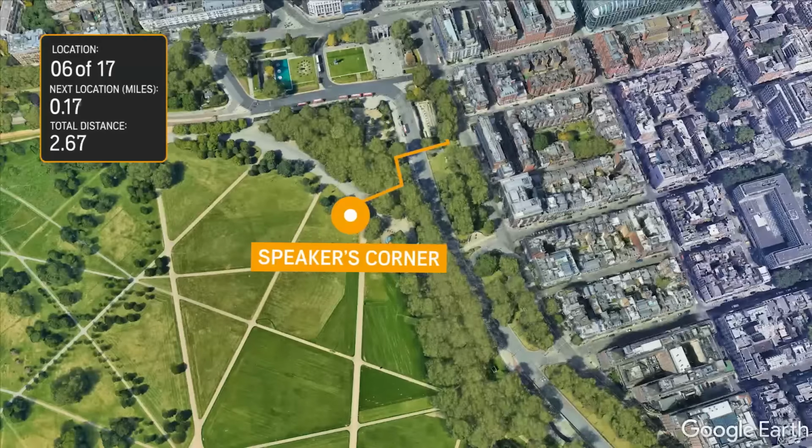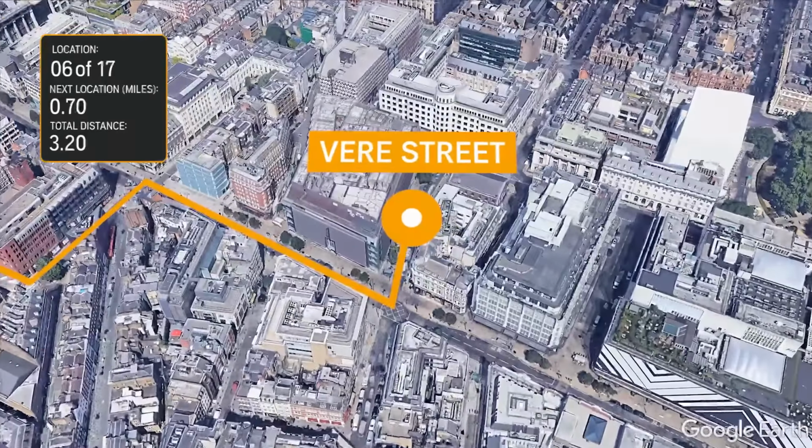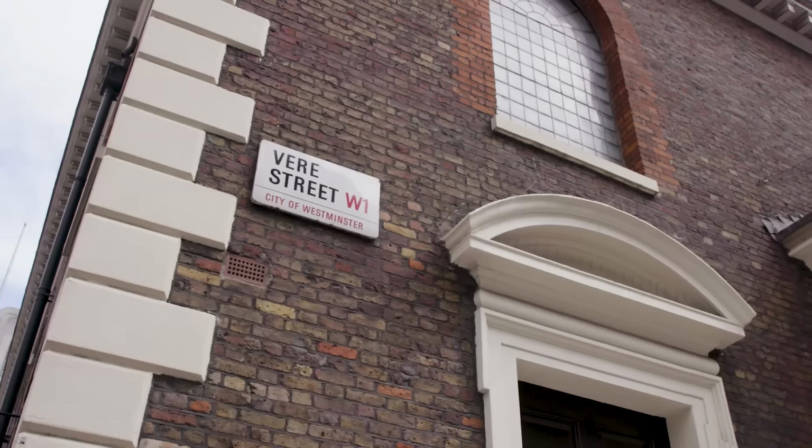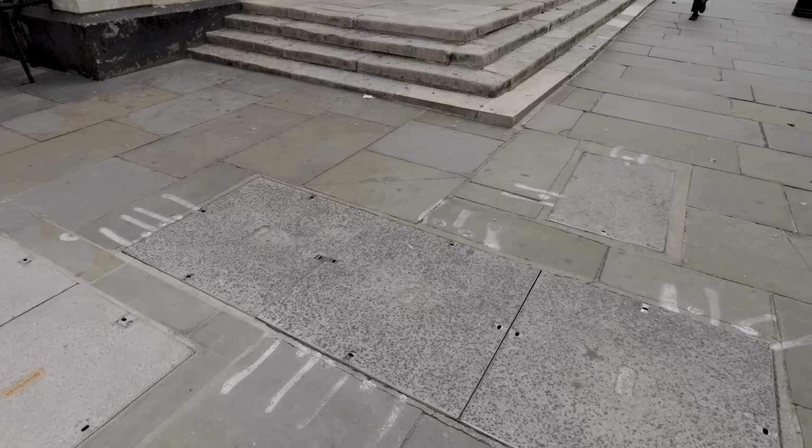Head east down Oxford Street for 15 minutes, then up a block you'll find a place where mischief was afoot. Sure, it looks quaint now, it really does, but this was where a falling brick shattered at Sherlock's feet, alerting him to Moriarty's plot against him.